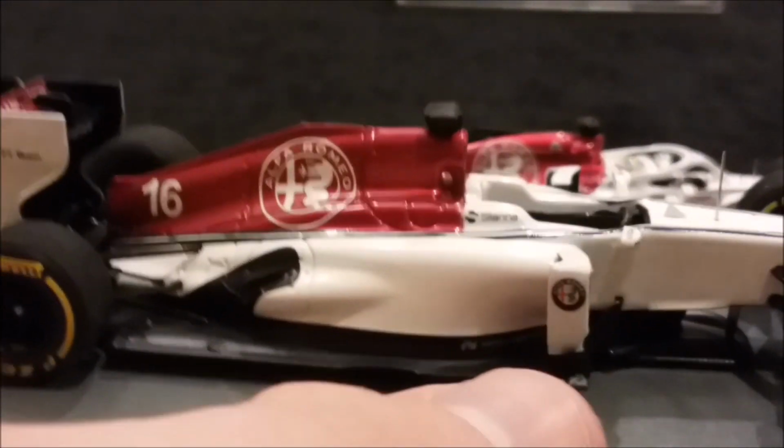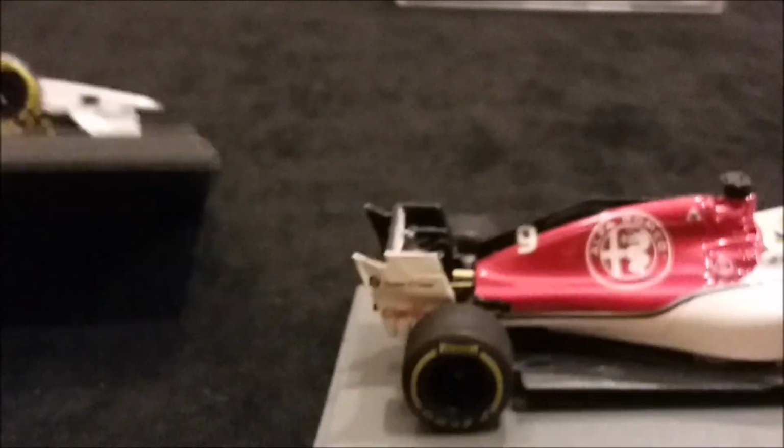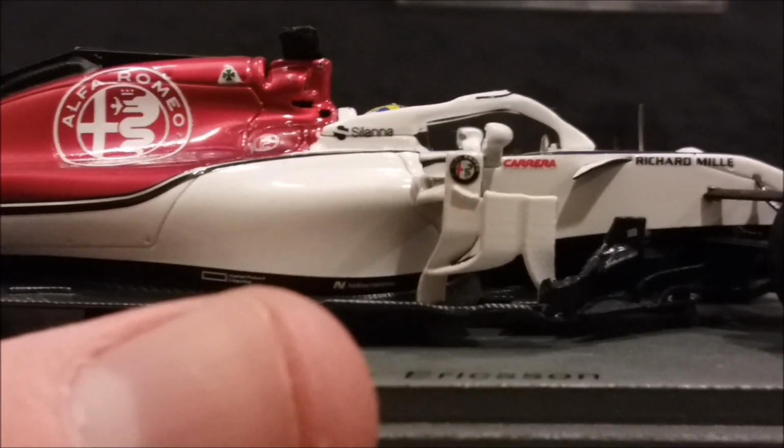There's a lot more detail on this car. There's so much more in the barge board area. Like right here, you've got three different pieces, and in this one you only have one. But yes, this is an active Formula One car, and this one right here is not. It's a decommissioned show car.